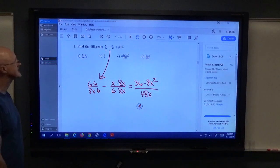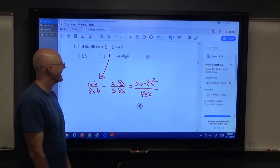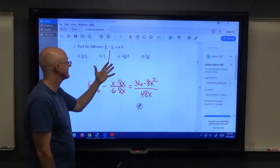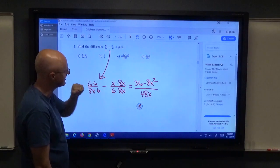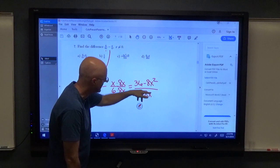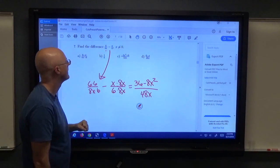Okay, it involves an x squared. Assuming I haven't made a mistake, that's telling you this has got to be the answer right there, C, because that's the only thing involving an x squared, assuming it doesn't cancel, and it will not cancel here because that's not a property that you can use. You can't cancel that x with one of those, okay?